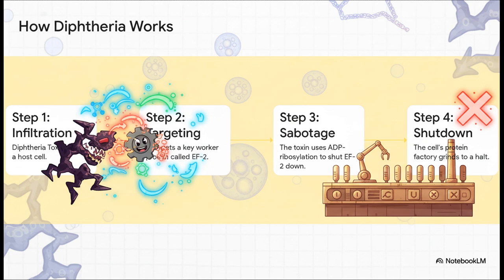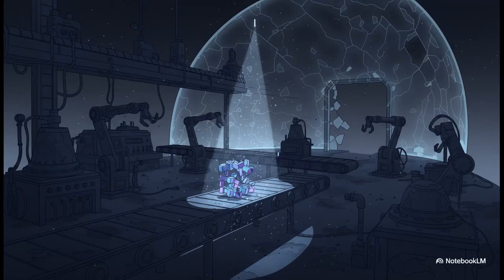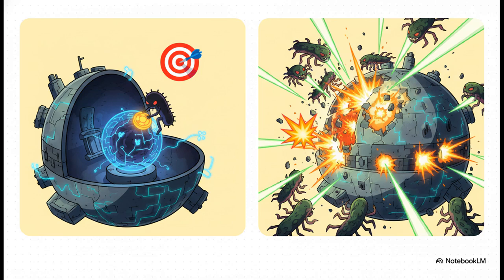First, it gets inside one of our cells. Then, it hunts down this key worker protein called EF2. Think of it as the factory foreman. And then, using a bit of chemical warfare called ADP-ribosylation, it just shuts EF2 down completely. The whole factory production line just grinds to a halt. And the result? It's as simple as it is devastating. Total factory shutdown. The cell can't build anything it needs to live, and it dies. It's a perfect assassination. So diphtheria is our internal saboteur, right? It works from the inside out.